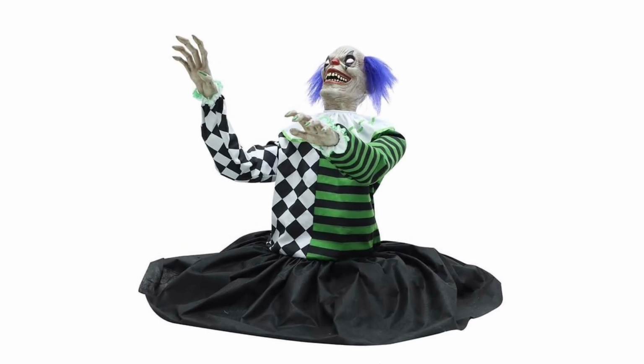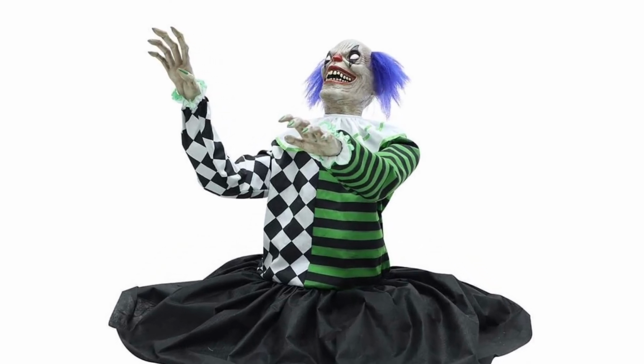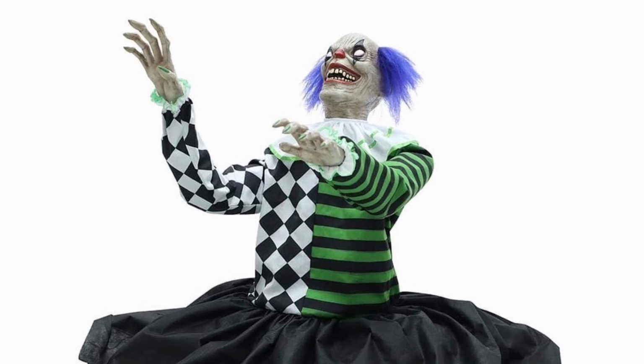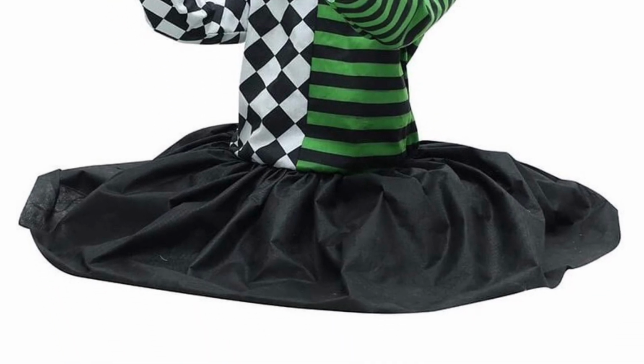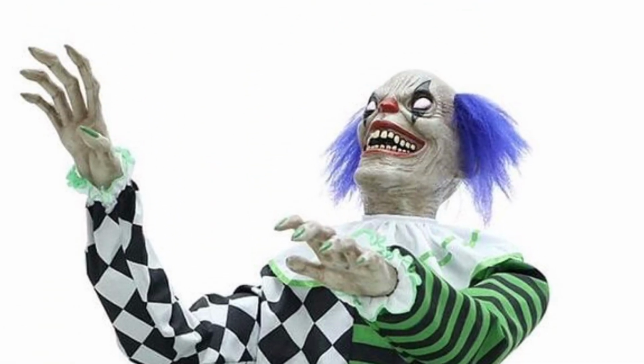Alright, here's the last pneumatic prop, and this one of course is a clown, and I'm guessing it's going to be a jump scare because if you see the base there, it looks like there's a lot of clothing there, so he could pop up like that, and obviously it won't expose the mechanism, which I understand why he would use pneumatics way more for this one than I do for the ghostly woman.